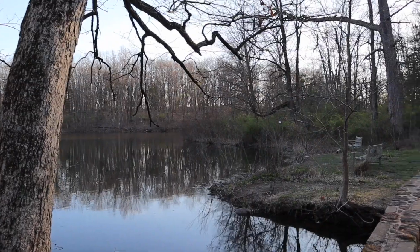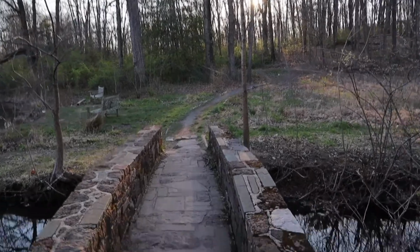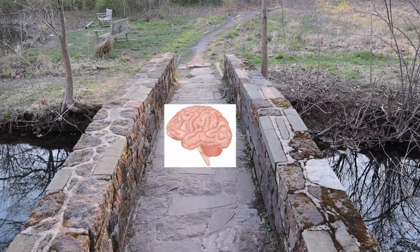Okay, so the example I'm going to use is the video I am doing right now. So the first thing I talked about is why memorization is useful, and a good visualization of this is a brain. So let's walk around and see where we can place our brain. Let's place our brain on this bridge.